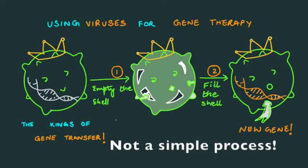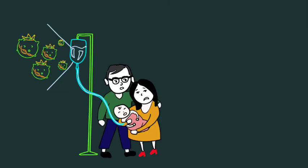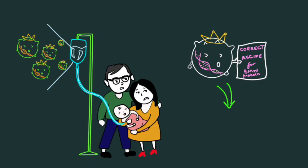One has to carry out this process in very special facilities. First, you have to make many copies of the virus. Second, you have to make sure that there's no remaining genetic material from the virus itself. And third, you need to make sure that what is being loaded into the virus as the new recipe is perfectly correct.